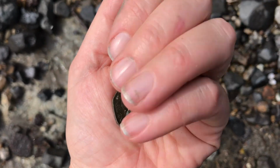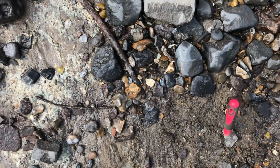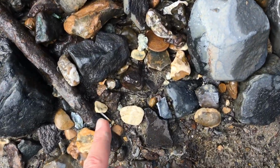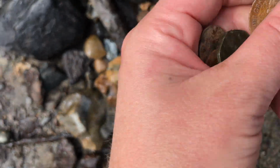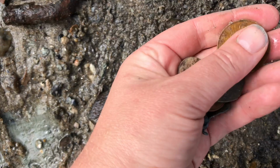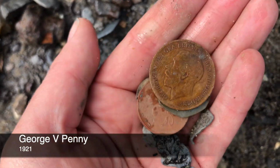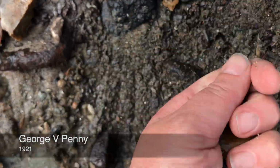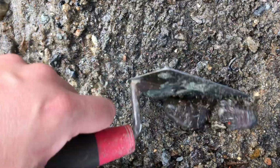Okay, just quickly, because I'm going to get blasted, there may be some bits in here, but I've just spotted another George down here. There he is, let's have a look. I think the tide's about to smash it. Oh, bugger. I just dropped something, probably not that significant. Here we go, 1921 on this George, nice. Let me see if I can find what I just dropped before the tide smashes on in.